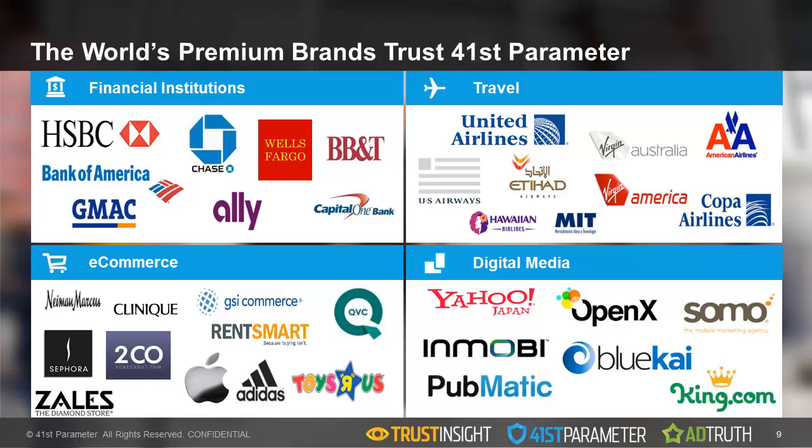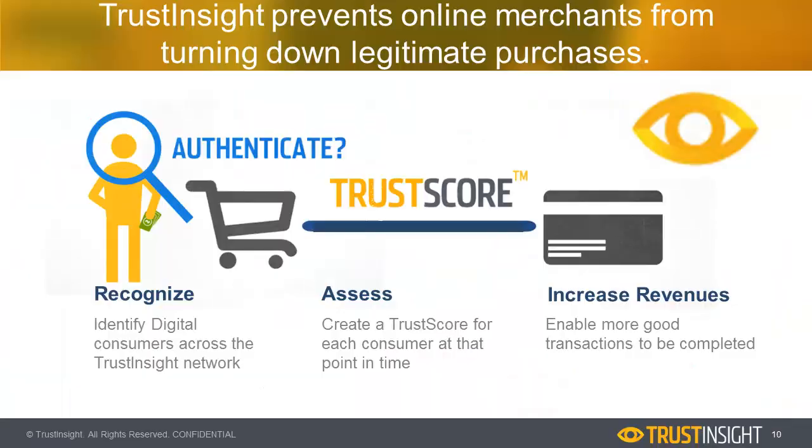Before I talk about TrustInsight, I want to highlight that across our 3 different products, we've got customers in many very large verticals, right? We've got major financial institutions who are using us either for fraud or for digital media. We've got major travel customers who are, again, using us for the same reasons. Very large e-commerce players are also our customers in that space. And then finally, on the digital media front, we've got some of the largest digital media companies in the world who are using us to help them throughout their digital interactions with their consumers.